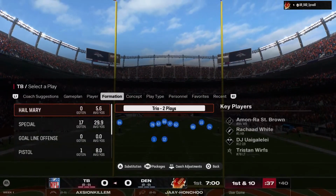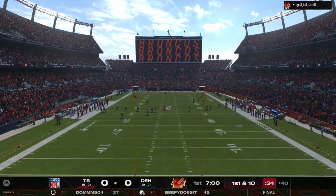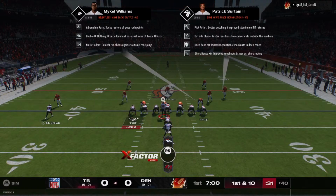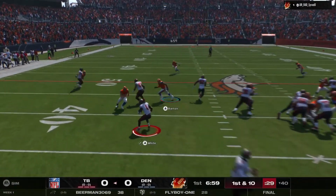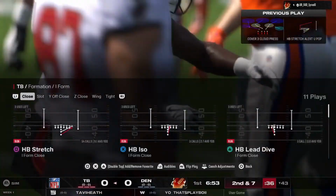On EA Sports. They'll come up 1st and 10 at the 40. The drive begins with a run by White. The hole closes quickly. He'll pick up about 3.